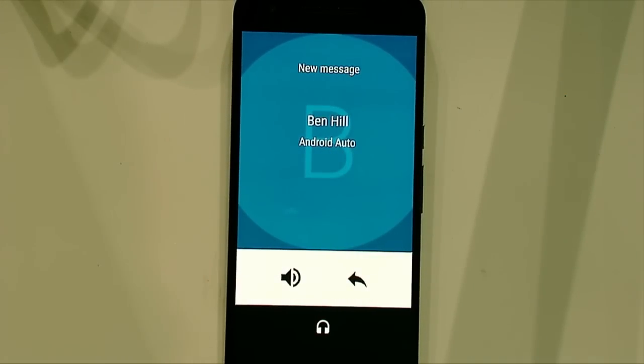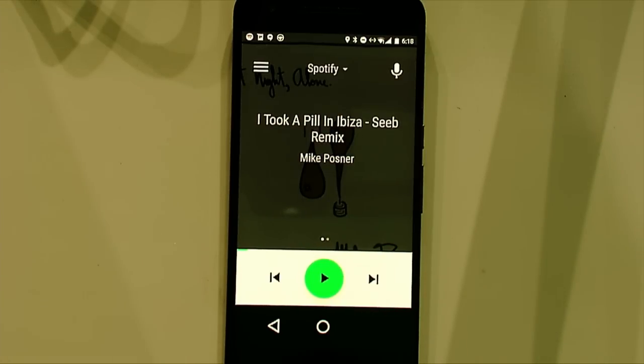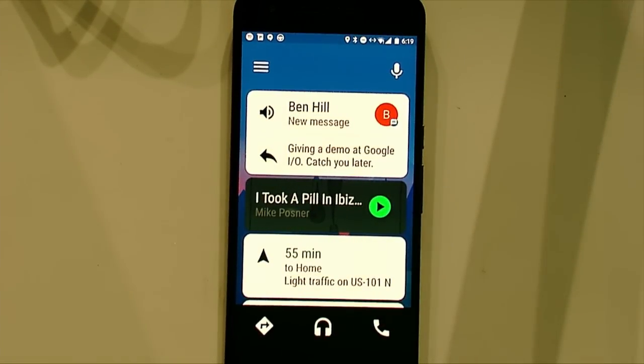All right. So here's the message. Notice that the notifications in the phone screen are a little larger than usual. They're adapted for the smaller screen size, so I can tap them while I'm driving. As we saw before, I don't have to tap that notification to listen to it. It's always in my home screen.